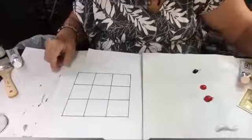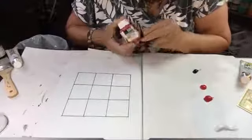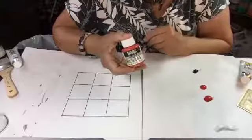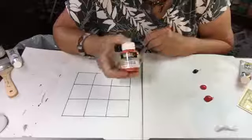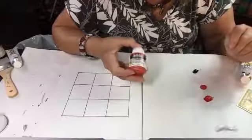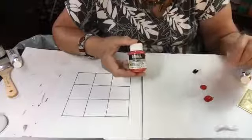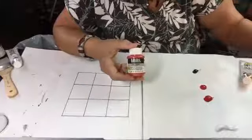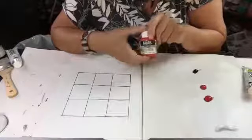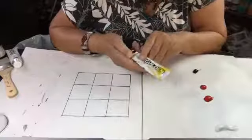But what we're going to work with today, I love red, so I figured I would work with red. You can work with any of the colors on the color wheel. So I'm starting with, right here, I've got 2 blobs of it, cadmium red medium hue, and this is from Liquitex. I use all different brands of paint, in fact, today I've got 3 different brands. They're all very good.